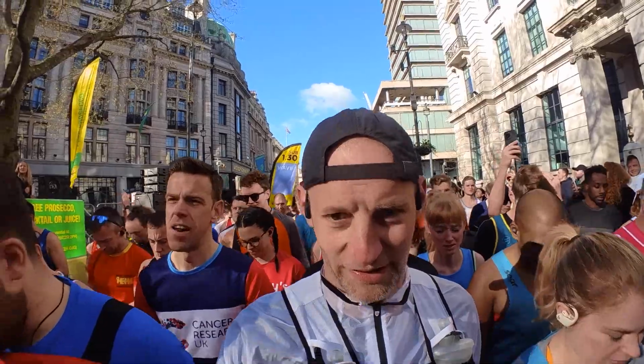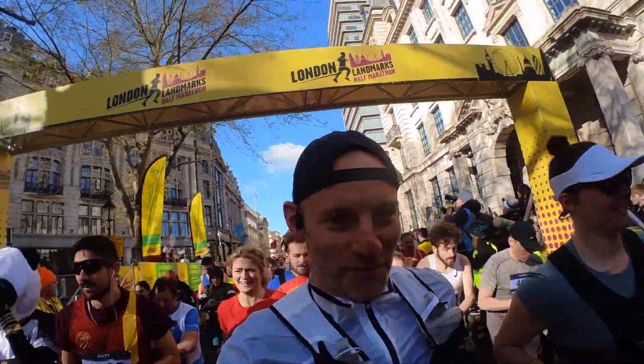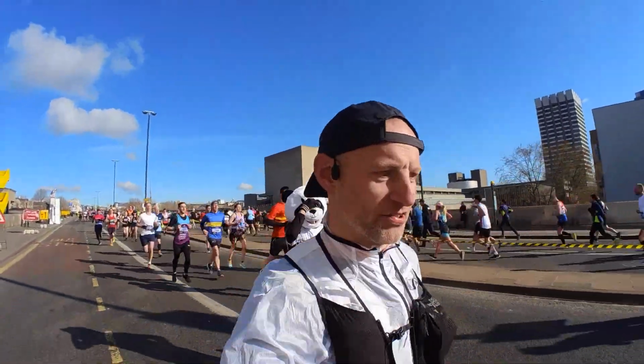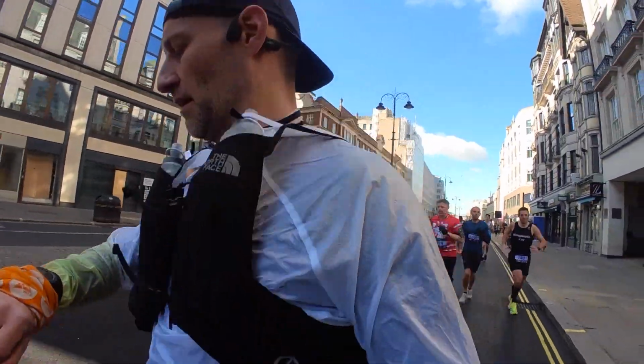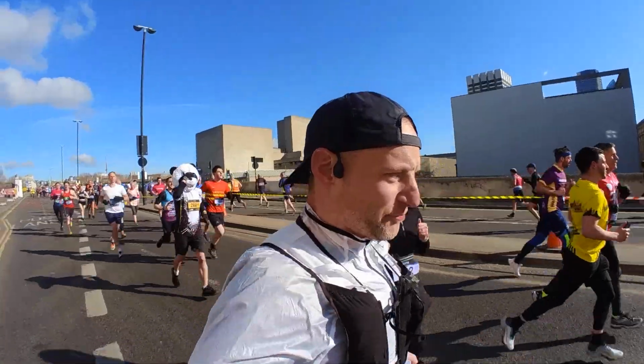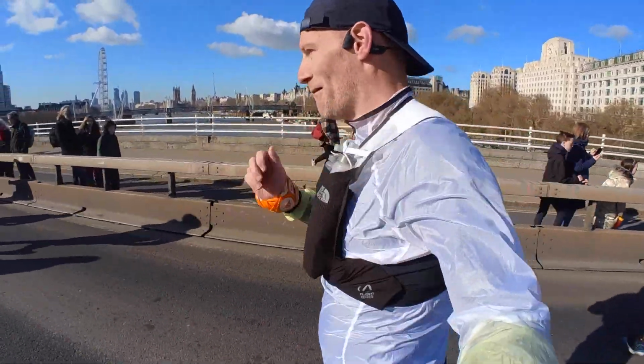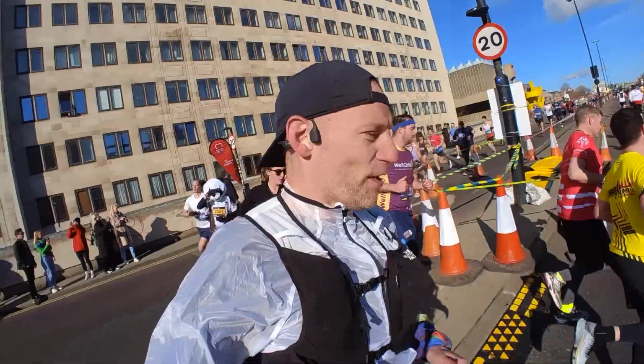5, 4, 3, 2, 1. So 1 mile in, I've just had to jettison the water out of this vest because the bottles make it bounce up and down like nobody's business. Bonkers, really uncomfortable, not a happy thing at all. I just made a pretty miserable first mile.